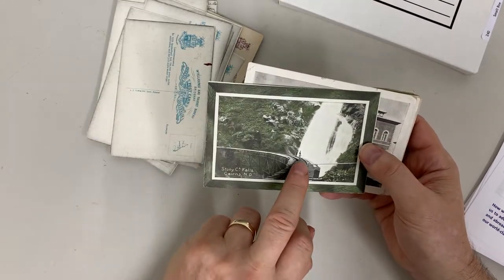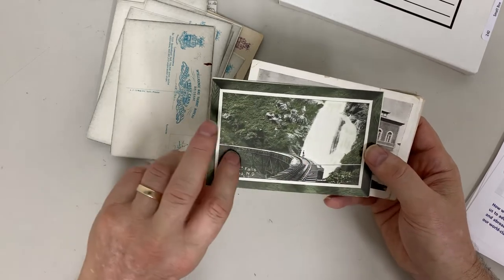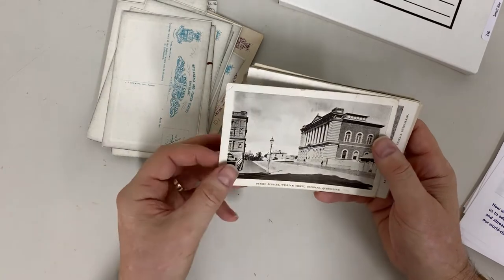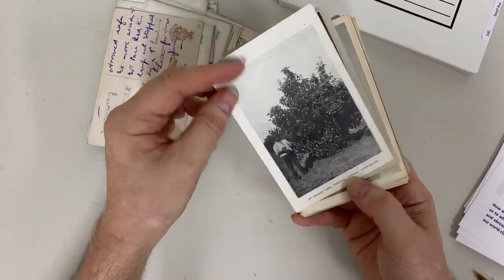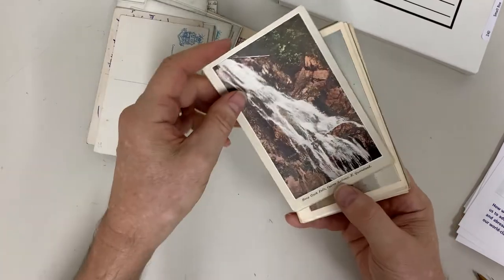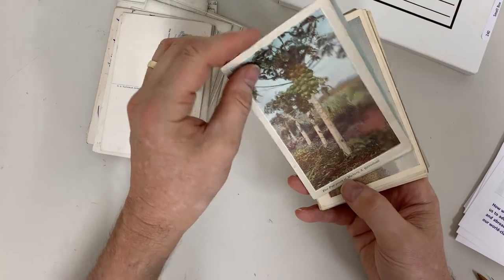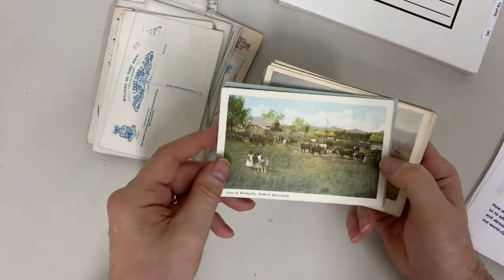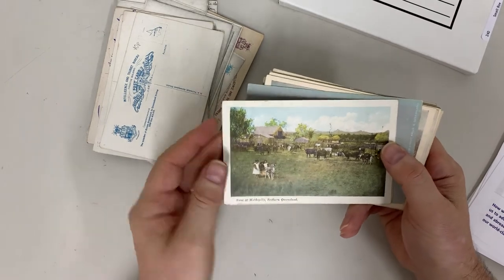There's a person standing on the railway. In fact, it looks like there's two of them. Public Library, William Street, Brisbane. An orange tree at Yeppoon. Stony Creek Falls, Cairns Railway. Pawpaw grown at Marburg. I think if they were going to have two pawpaw cards, they'd be from different towns.